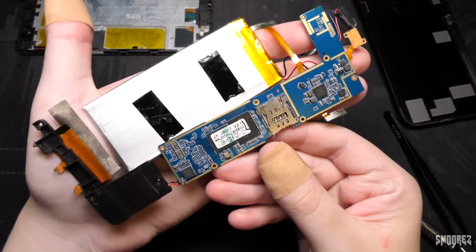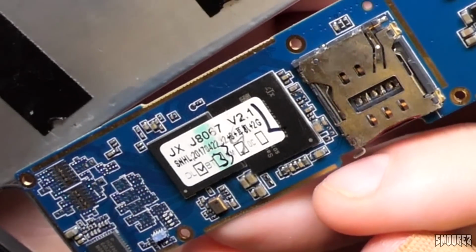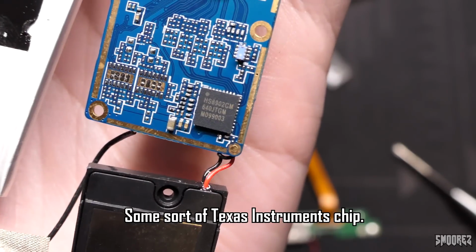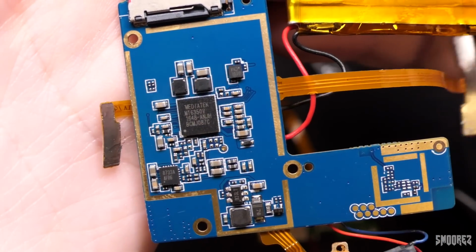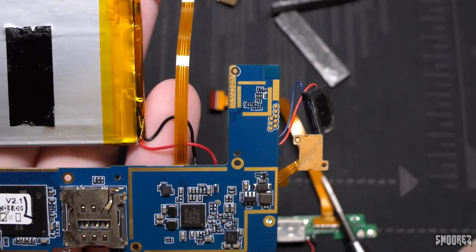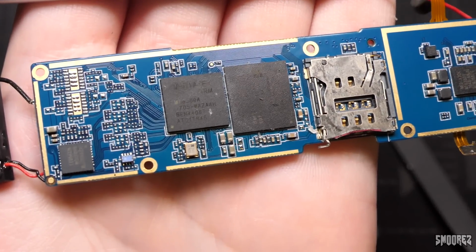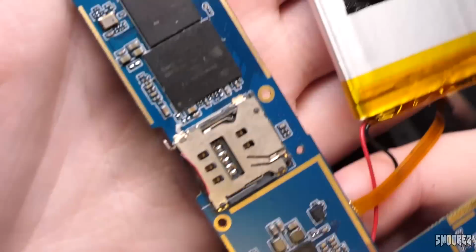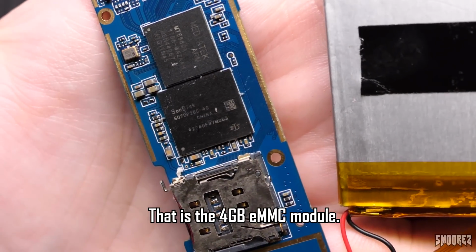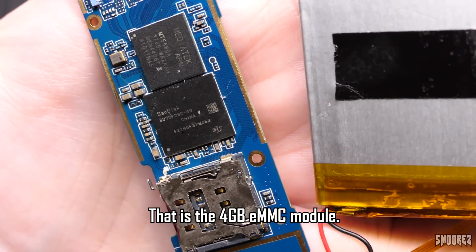We do have a sticker just there, which says this is a JX J8067. We do have a couple of MediaTek chips. We've got a chip just there, which is a power IC, I believe. Right there is what we need to have a look at, but we need to take the sticker off first. Alright, and peeling the stickers off, we do have the MT6580 and a SanDisk module just there, which, there we go. You can see it right there, which does say 4G, which I assume that's 4 gigabytes.